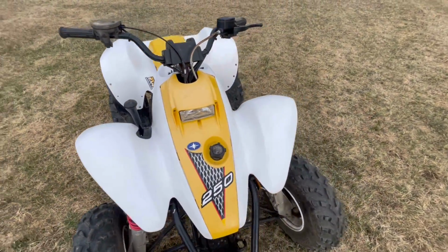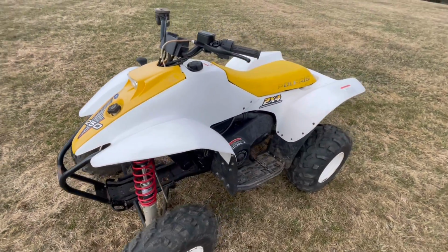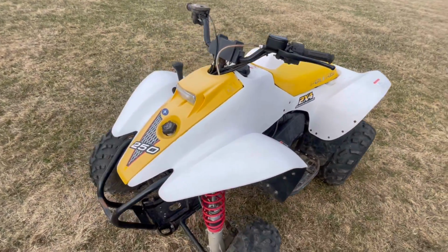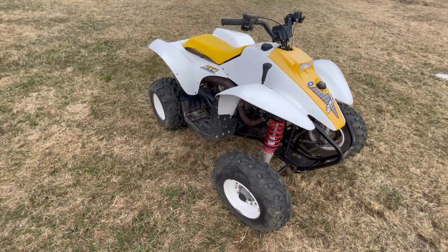But it's all cosmetic stuff, and I'm gonna do a test drive today, try it out, see how it goes. This is a 250 single cylinder 2-stroke air-cooled motor, CVT transmission. So yeah, anyways, let's hop on this thing and try it out.